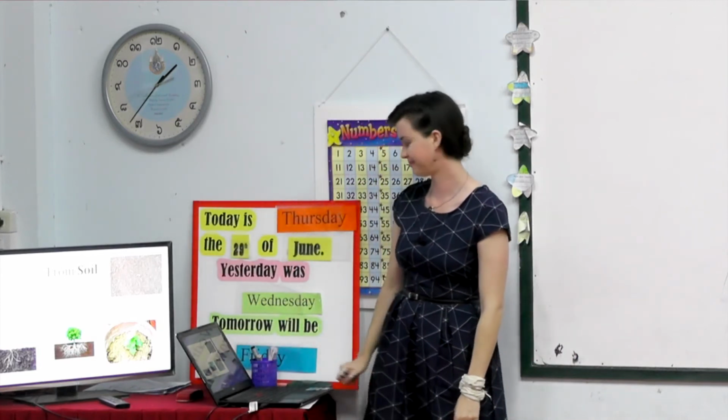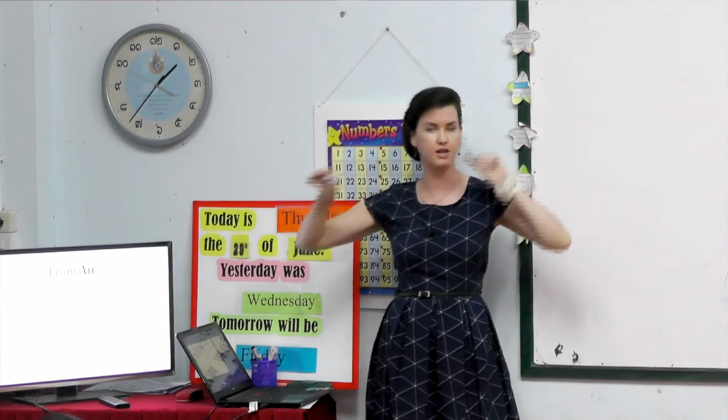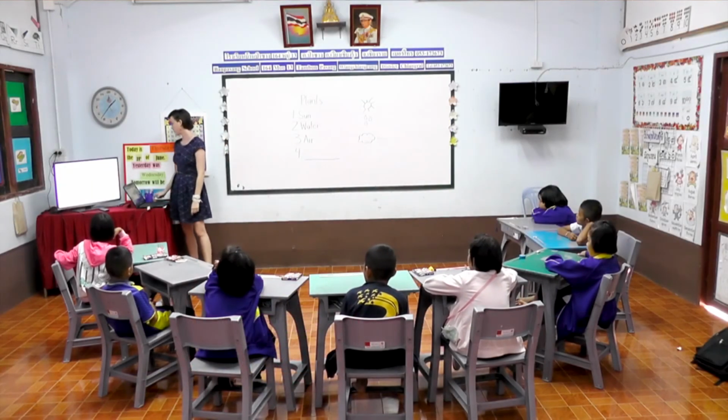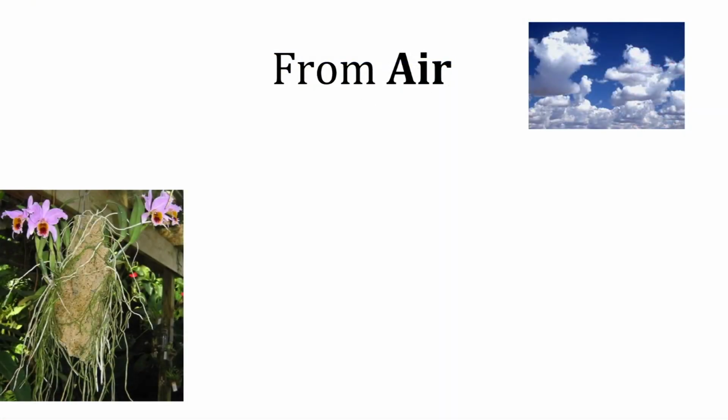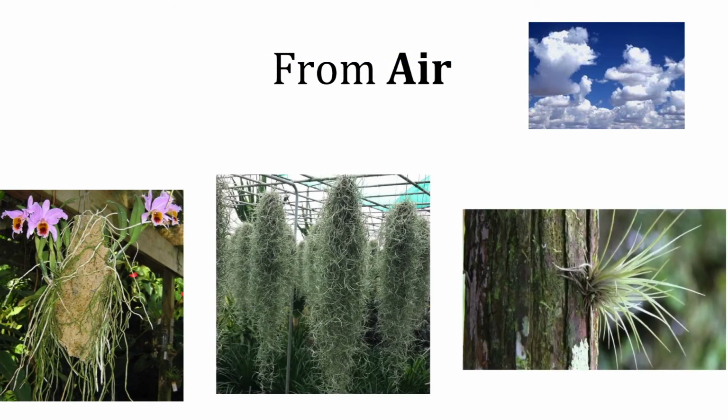Soil. Good. Another place plants can get their nutrients from is from the air. That's right. From the air, all around us. I bet you have seen some plants like this before. Are these plants in dirt? No. They're getting their nutrients from the air.